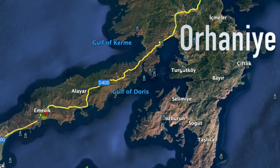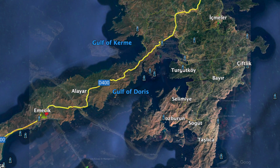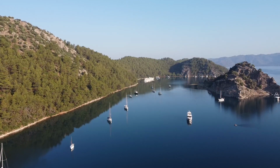We're actually in a bay, or more of an inlet, called Orhaniye. I hope that's how it's pronounced. You can see it on Google Earth. It's pretty well protected, and if you sit behind the island where we are, you're incredibly well protected from every side, as you can see here.